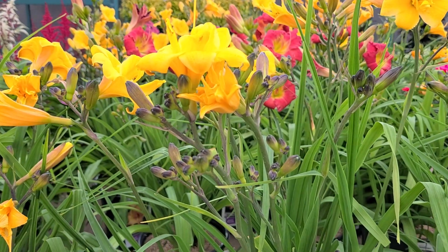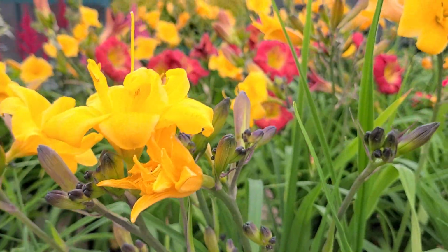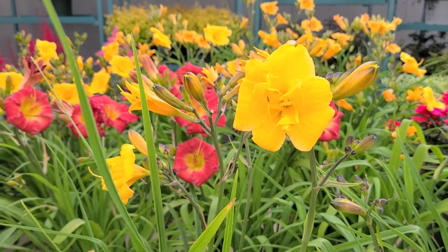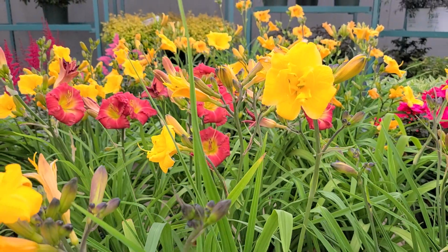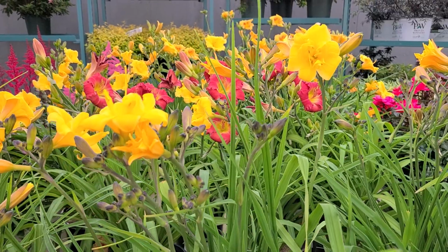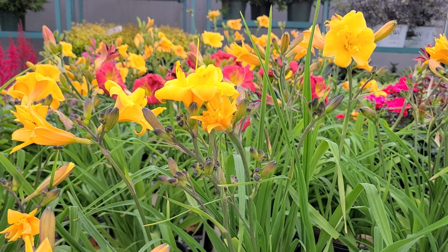It carries lots and lots of flower buds that then, when they open, are these really very pretty little double bright yellow flowers that look so cheery and stand up nicely above the foliage. Like other daylilies, it's easy to grow. It loves to grow in a sunny, well-drained position.